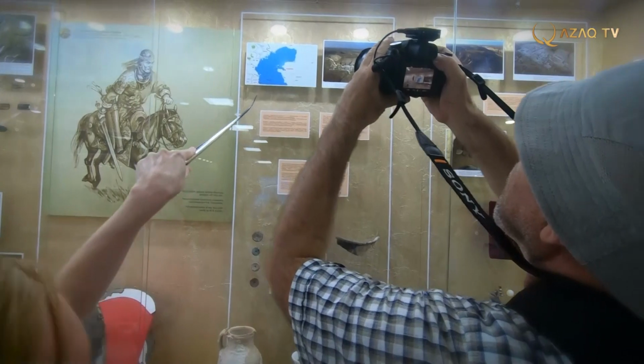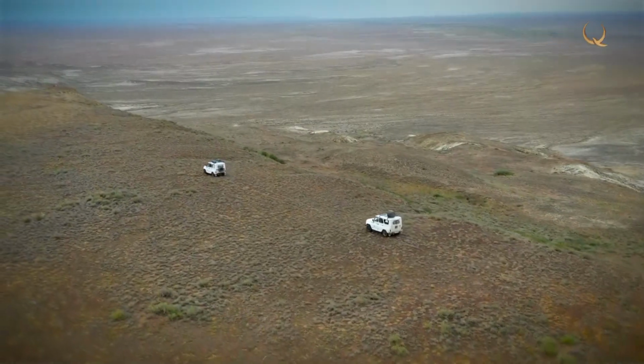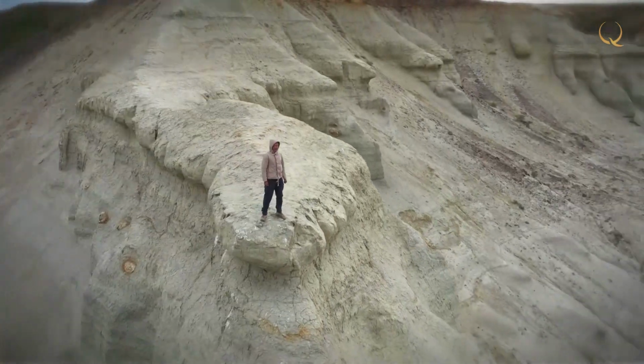The visit to the museum allowed our crew to expand their knowledge of the region's history, but it's time for us to go to the Kandarli Bay. But first, let's get acquainted with the remaining expedition members.